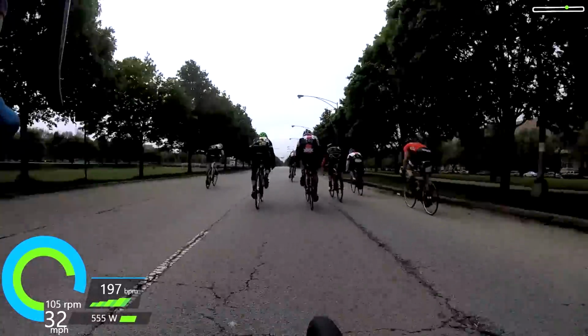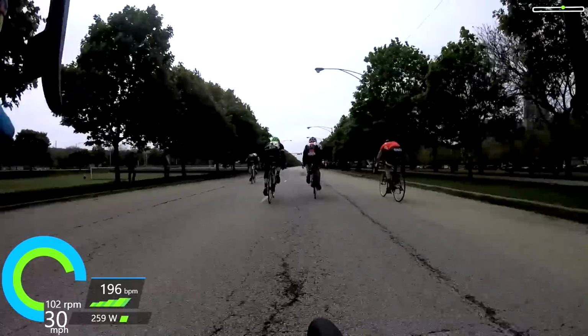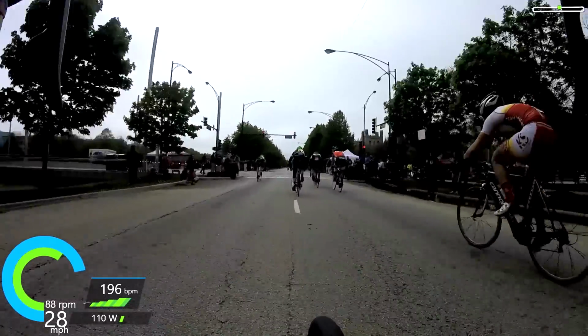For me this year, I don't want to crash in the early season. I don't want anything to happen in the early season, so I don't really want to contest anything that's not going to be a podium or top 5.